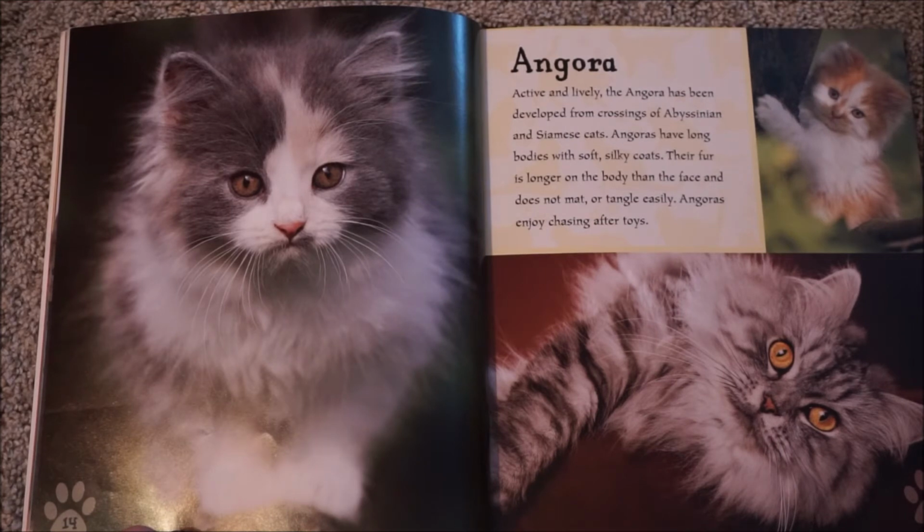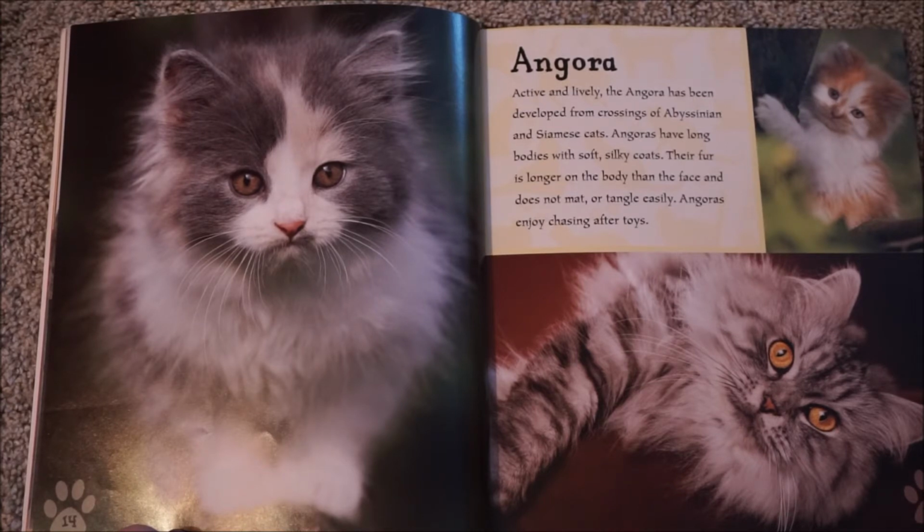Angora. Active and lively, the Angora has been developed from a crossing of Abyssinian and Siamese cats. Angoras have long bodies with soft, silky coats. Their fur is longer on the body than the face and does not mat or tangle easily. Angoras enjoy chasing after toys.